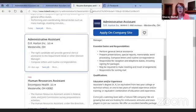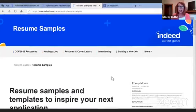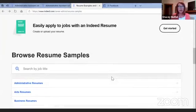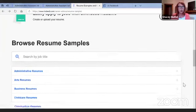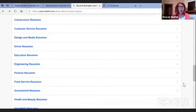Okay, so I want to show you another great feature from Indeed, and they have a resume sample page. So maybe you're having trouble, or you never wrote a resume before, or you're like, I don't know if this is the right stuff. Visit this page, www.indeed.com/career-advice/resume-samples. All right, and this is what you'll find, all kinds of good stuff. So browse resume samples. You can search by job title, or you can look at all of these different example resumes from different industries, all kinds of good stuff.